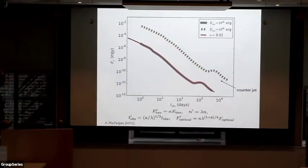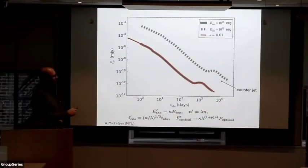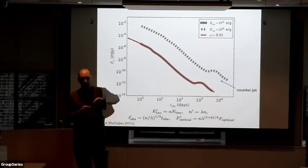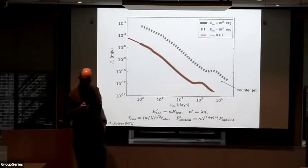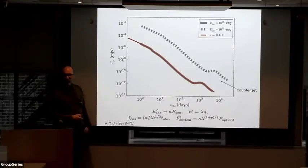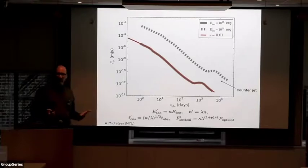Then we found this really amazing thing, that the light curves themselves scale. So once we've done our simulations and calculated this light curve, this is the counter jet. That's the jet moving away from you, and it just decelerated and you start to see it. But anyway, we can rescale things in order to produce light curves in microseconds. So we can generate millions of light curves to fit the data. And this is this package we call ScaleFit or BoxFit.